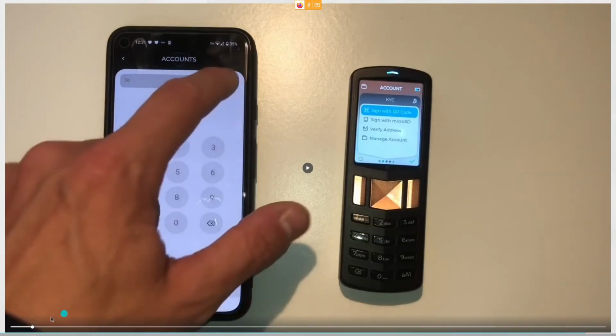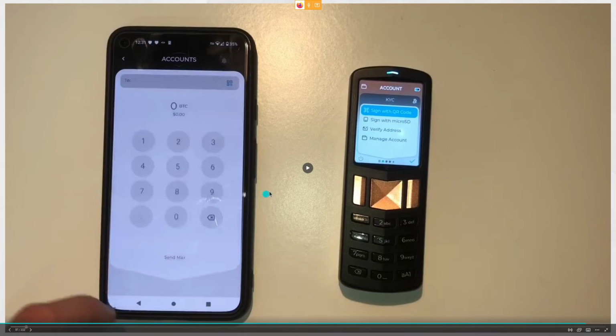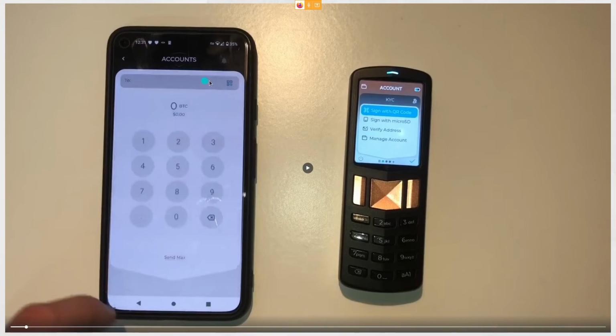So in this screen, we've got three options. We're going to populate the receive address of the recipient of whoever I'm going to spend to. Then I'm going to use the numbers to populate how much I want to send to them. I do have the option at the bottom of the screen here to send the full balance of the account if I wanted to empty the whole account to the recipient address, and then I'm going to press next.